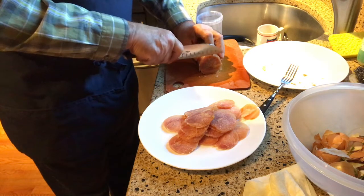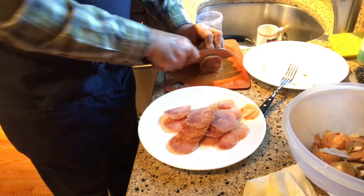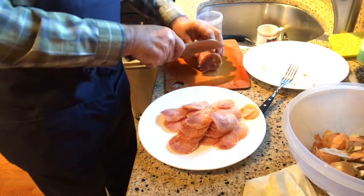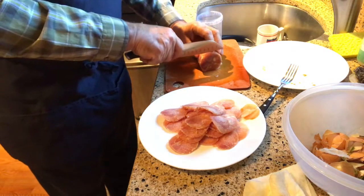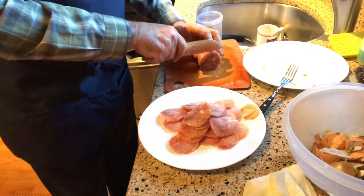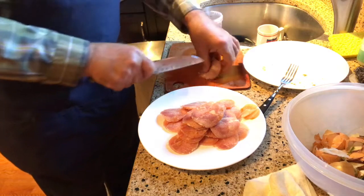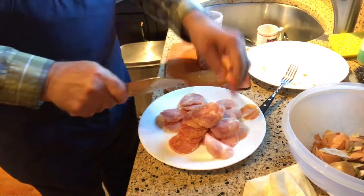But originally, the original doner and gyro, they're made with a combination of lamb and beef, and not with the chicken. Chicken came much later. When I was growing up in Hellas, in Greece, up until the mid-1970s, I never had chicken gyro. But now they have it everywhere.